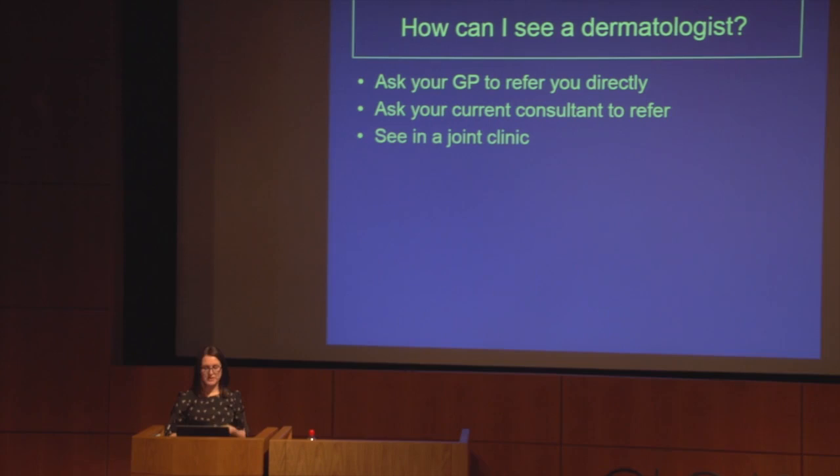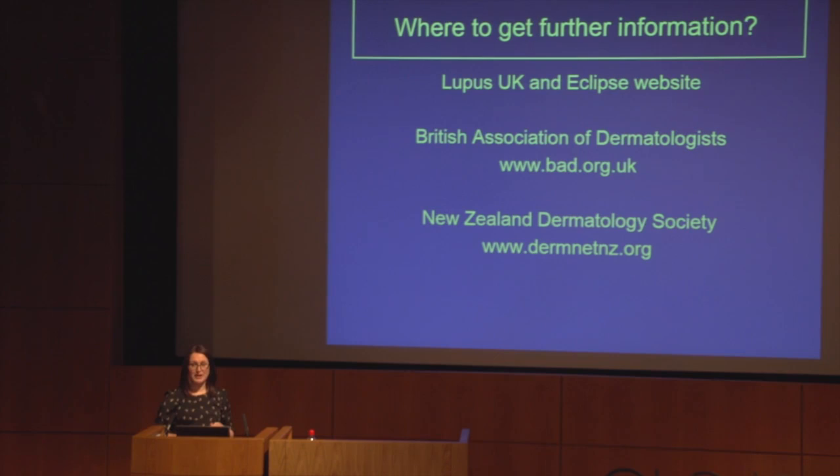These are areas where you can get further information. I can't recommend any other information that you can get on the internet. Obviously, Lupus UK has got a great website and links through to Eclipse, all about sun protection. The British Association of Dermatologists has lots of information in terms of leaflets. But if you'd like some pictures, then the one that I can recommend is DermNet NZ. That's a New Zealand dermatology society. Lots of images on there if you're wondering whether you need to consult your doctor about anything.